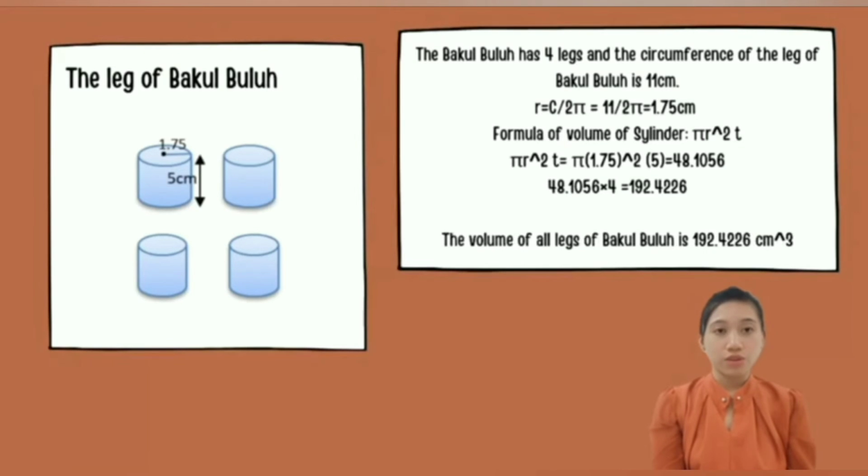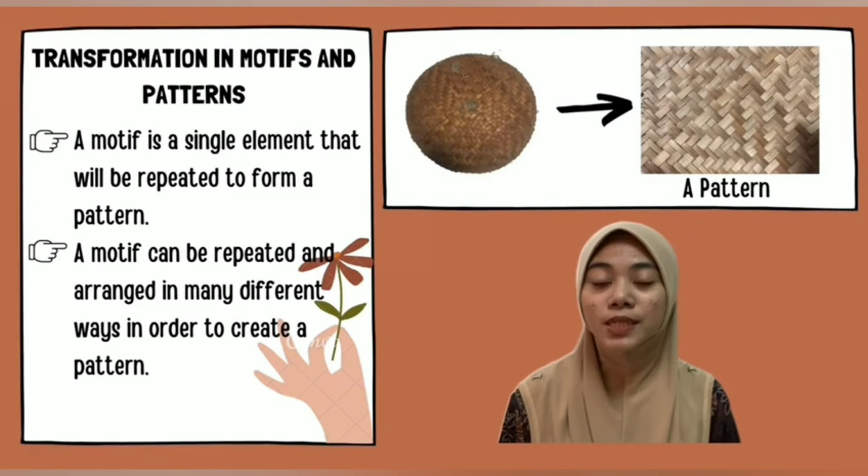So we need to use the formula of r equal to C over 2 pi, where r is the radius and C is the circumference. As you can see from the diagram, the leg of Bakul Buluh is cylinder in shape. So we need to use the formula of volume of cylinder, which is pi times r to the power of 2 times t, where r is the radius and t is the height of the leg of Bakul Buluh. We substitute all the values into the formula and we get the volume of all legs of Bakul Buluh is 192.4226 centimeter cube.